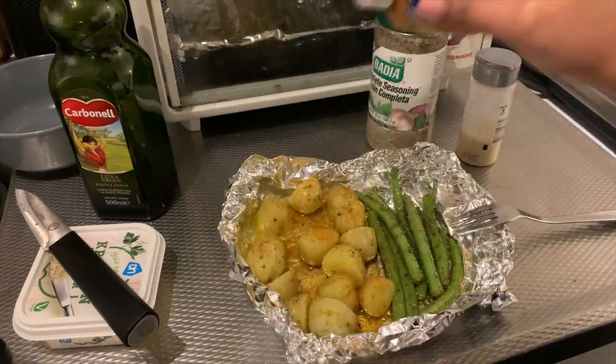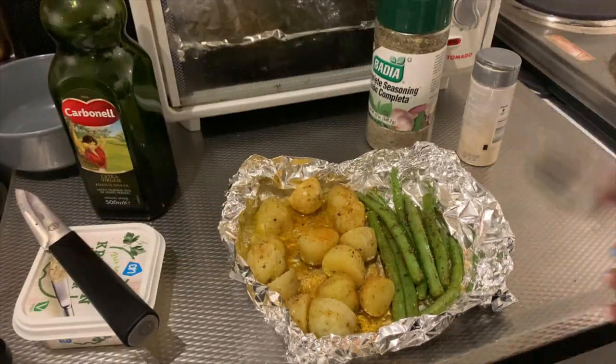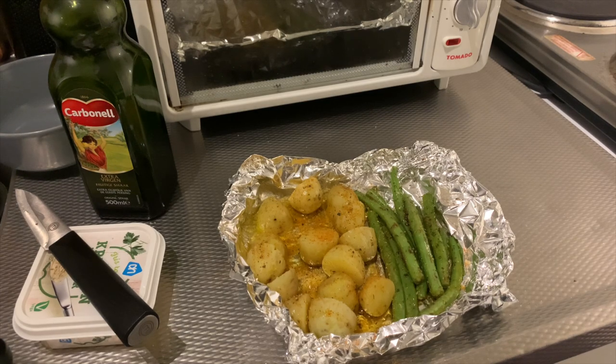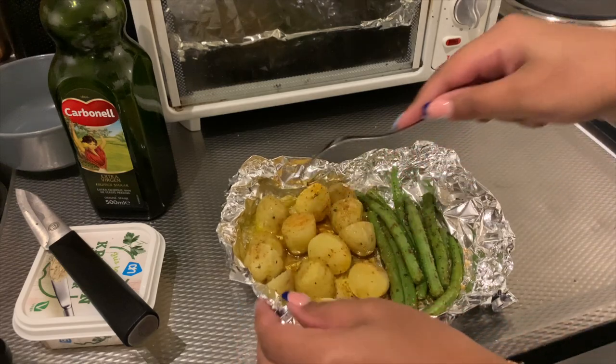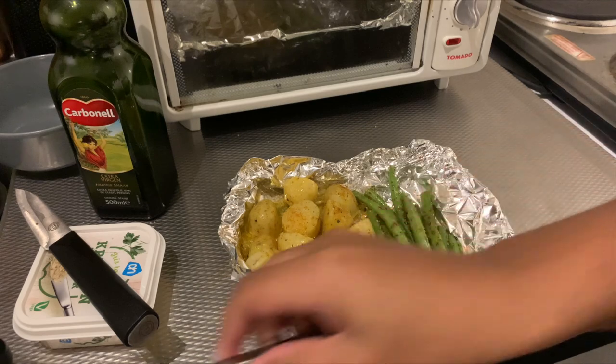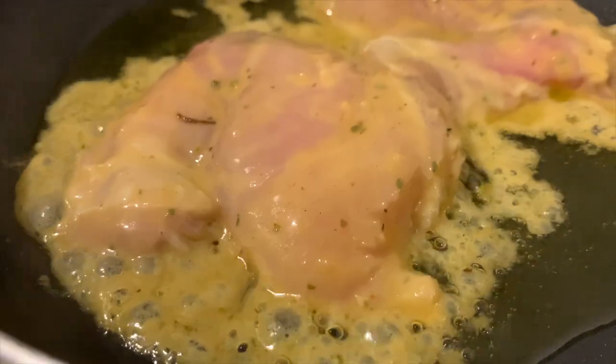We will pop this in the oven, let it bake for like 10 to 15 minutes. And in the meantime, while that's in the oven, we're heading to our chicken that's been waiting for us for more than an hour. So yeah, just going to pop this in the oven and I'll meet you by the stove.